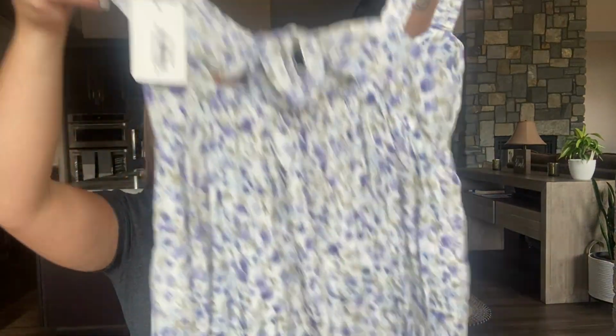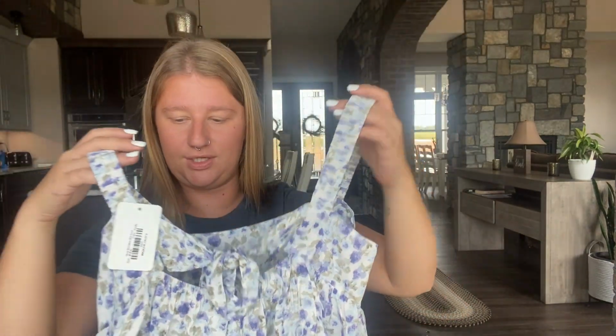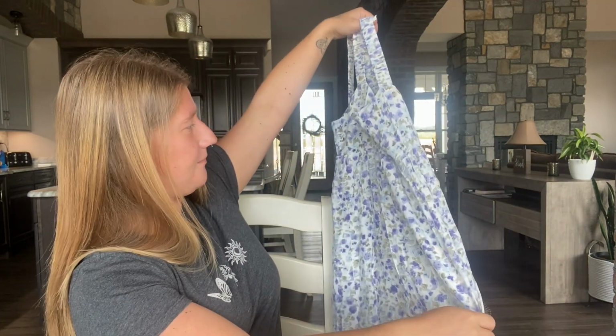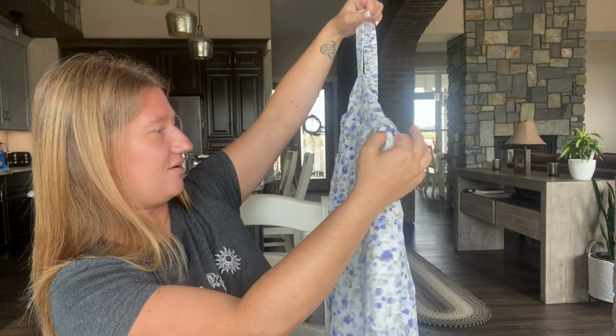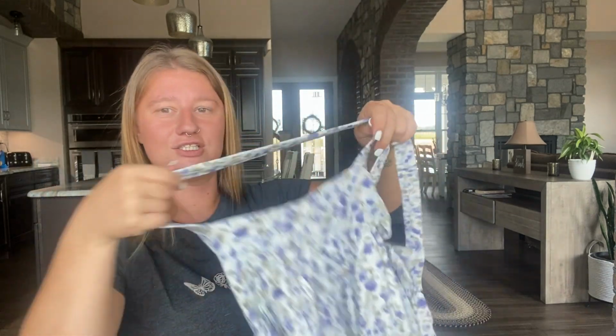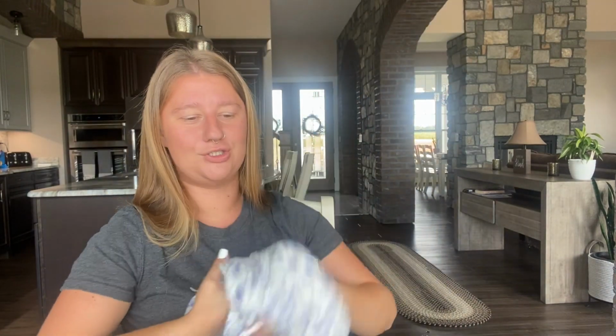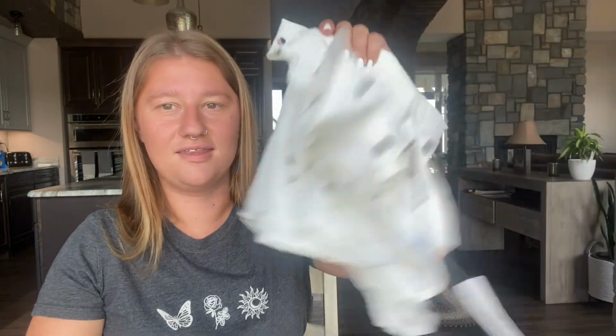The back is like a cutout right here. That is super cute. So this is by Hersey, H-E-R-S-Y, size medium. I don't know if this is gonna fit. It looks very short, but if this was a maxi dress, this would be so my style. I love this, and I like the stretchy and the straps. I don't know, this is super cute, but I think it's gonna be too short for me. So I'm thinking this is gonna be the winner. So let's go to the try on.